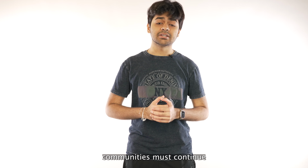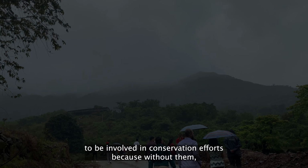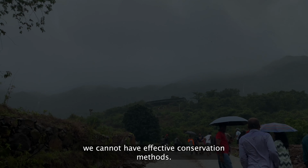Communities must continue to be involved in conservation efforts because without them, we cannot have effective conservation methods.